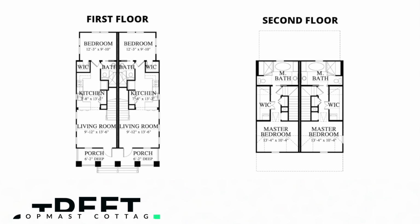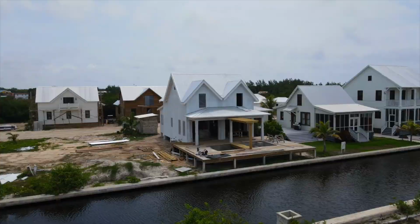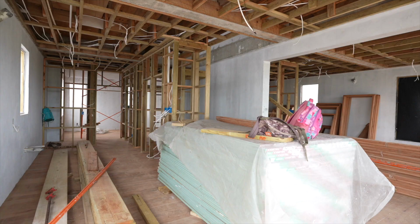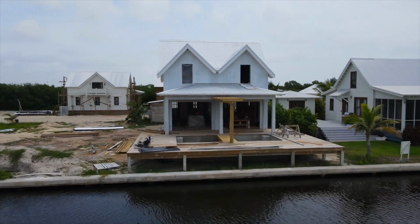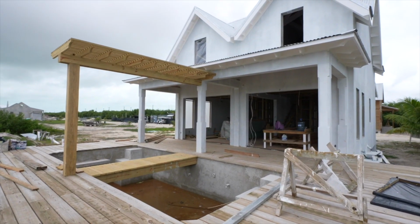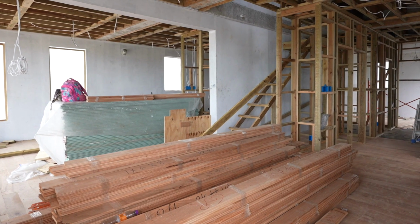Now we have a more traditional duplex. This is a 2-bed, 2-bath on each side. It's come a long way. They've done this brilliant little divider in the pool, so each side kind of has their own little pool without having to build 2 pools. And this is going to be a great rental property, guys. I mean, given the fact that you have both sides of it, you can live in one if you want to have one side for yourself. It's a lot of flexibility.